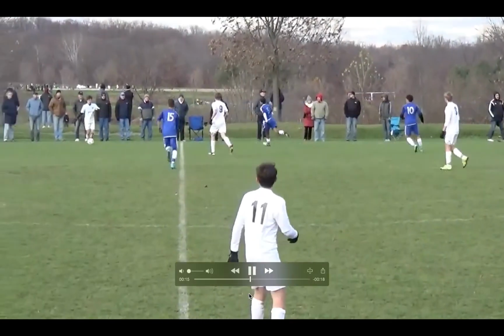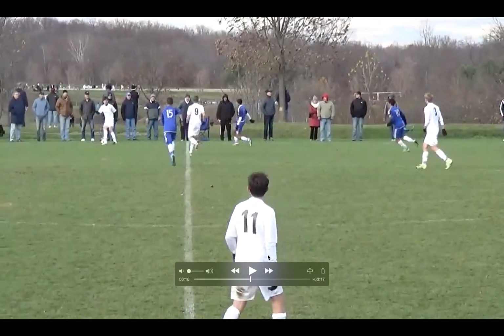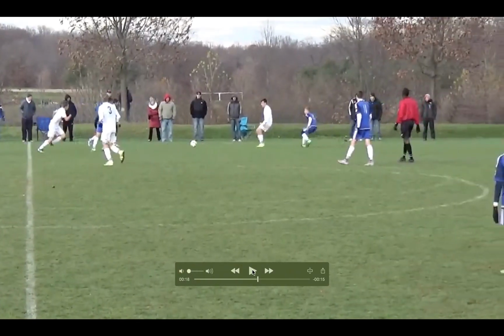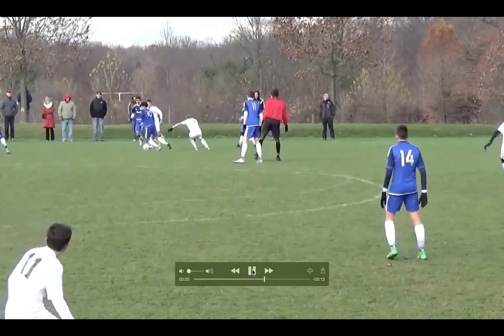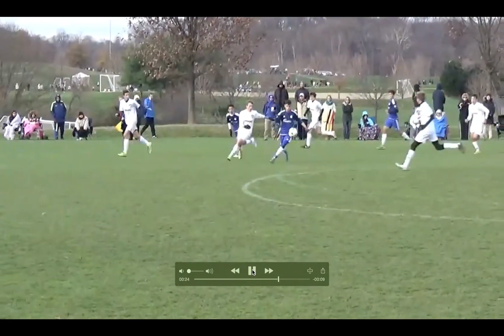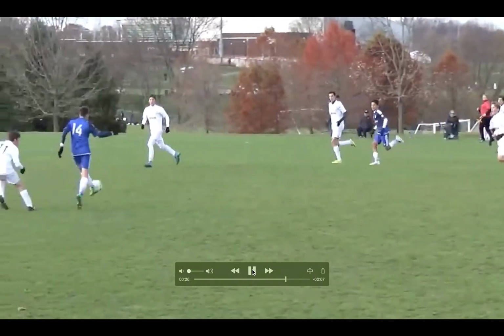Now we're in good spots. We have 3 or 4 players around the ball. Good ball here to Jack. Jack, good ball into Daniel. And really, that's the pass that kills us. And I'll come back to it, but this is what leads from that loss of possession.